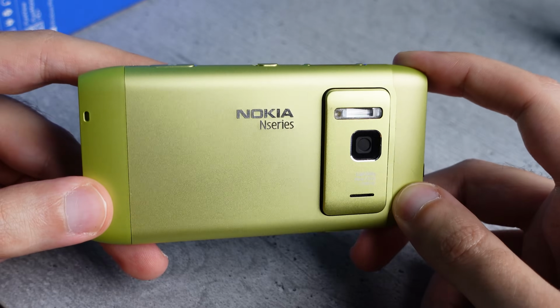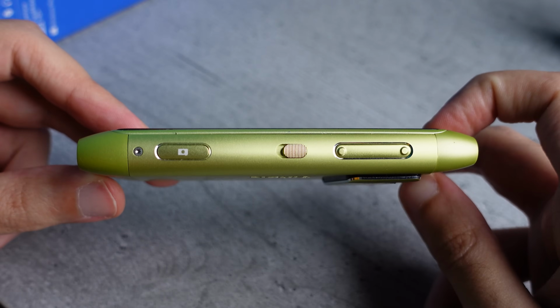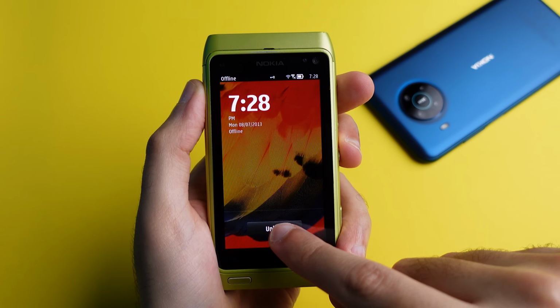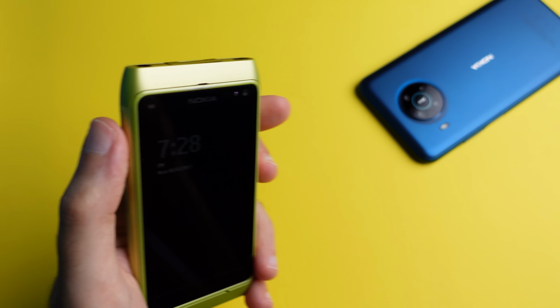And of course, because it's an old school Nokia, we have to start with the tank-like build quality. The body of the phone is made out of anodized aluminum and it feels solid and almost indestructible in the hand. I wouldn't call the N8 beautiful, but I really do appreciate the utilitarian and very functional design. It's kind of like an engineer's idea of beautiful.